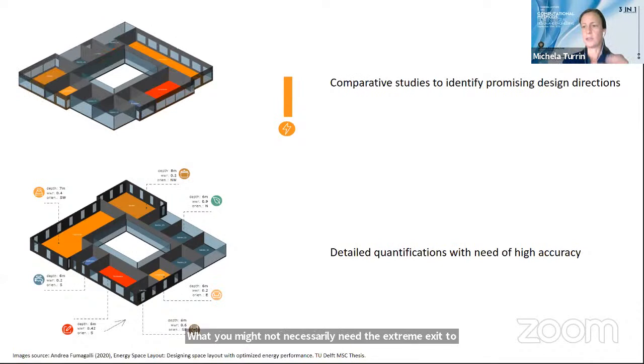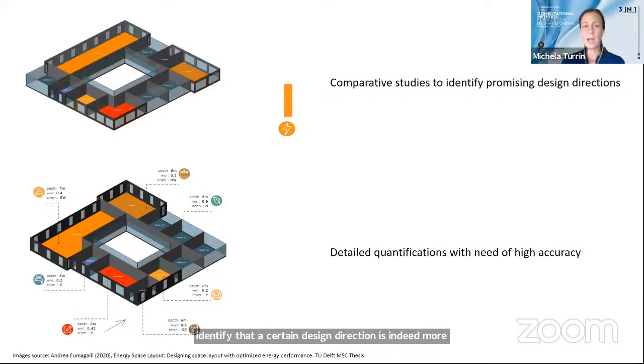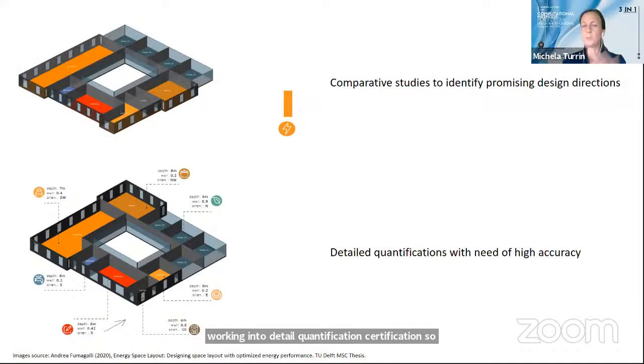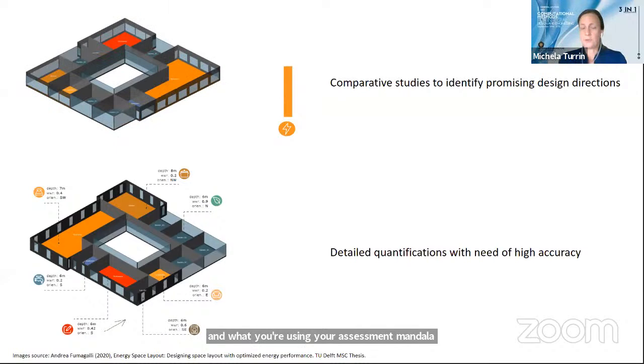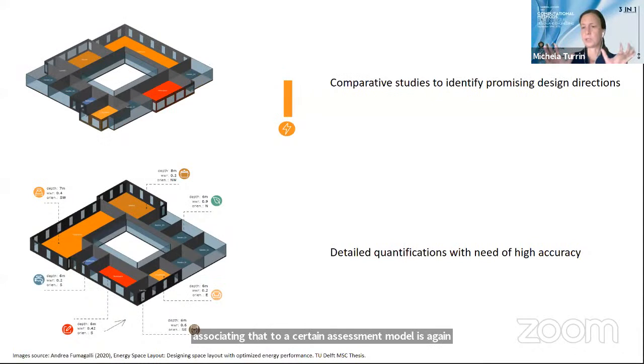And as long as it does allow you to identify that a certain design direction is indeed more promising than another one. But it would be very different if you're instead really working into detailed quantification, certifications or aspects that do require a very exact number. So please really be aware of where you are in the design process and what you're using your assessment model for. And therefore building a parametric model and associating that to a certain assessment model is again something which might have a completely different approach depending on what you're gonna use it for.